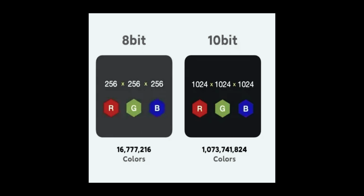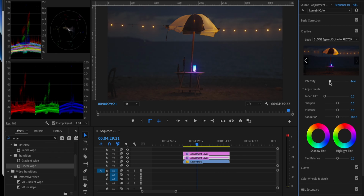I love color grading my videos, and one of my favorite features of the a7S III is the 10-bit 4:2:2 codec. It is 64 times the color information of the 8-bit. It gives me the best flexibility to grade my videos in post.